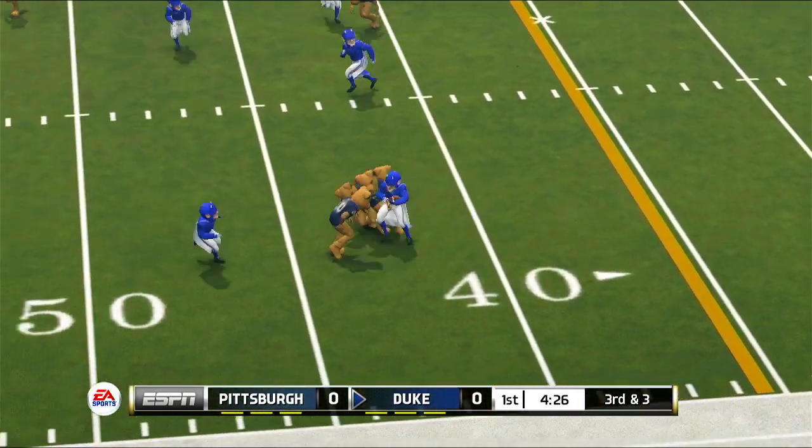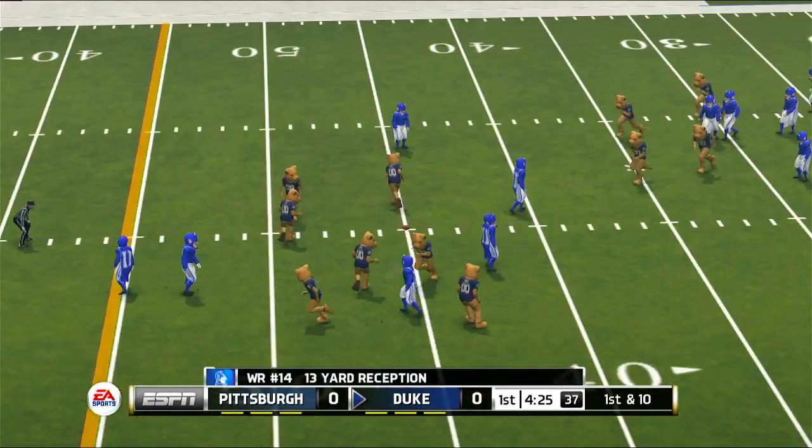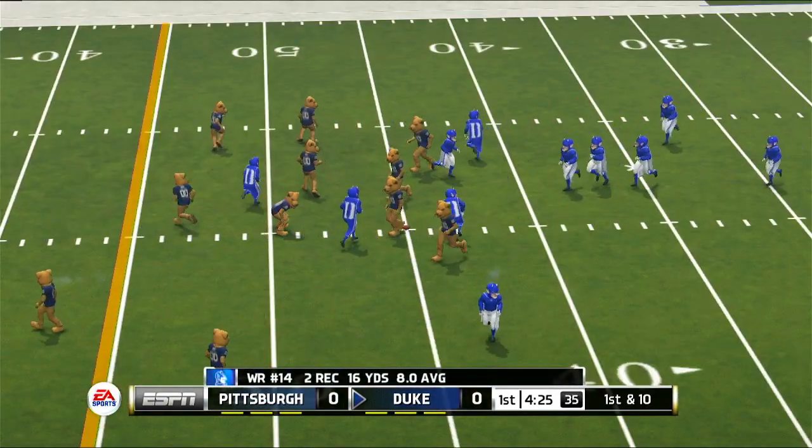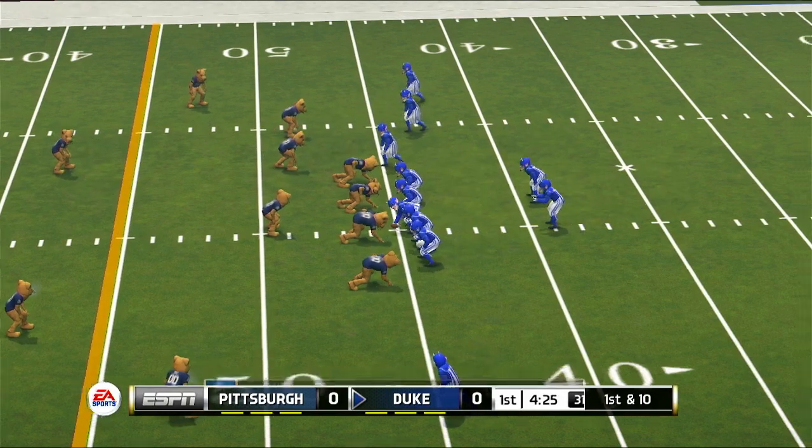Throws complete. He's got room to work. And they make the stop at the 45-yard line. This passing game can be very effective if you don't get enough pressure on the quarterback. They use their personnel well and can be very tough to defend.